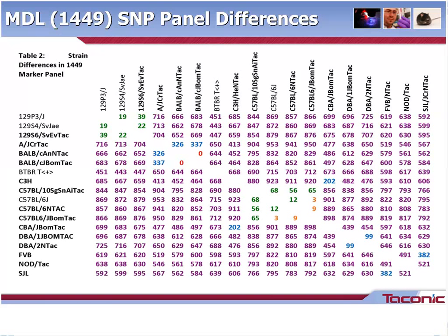I just want to make a point, for example, about the Black 6 from Taconic. If we're testing Black 6, there's only 12 differences in this panel between Taconic Black 6 and Black 6J, which is on the low end. And the reason is that this particular panel was developed using Black 6J as a reference strain, and therefore there are not very many different sequences on these SNPs between the N strain and the J strain. I'll come back to that a little bit later on.